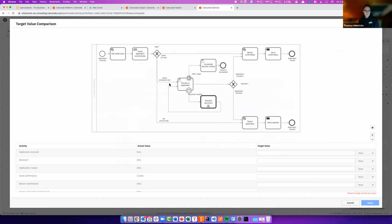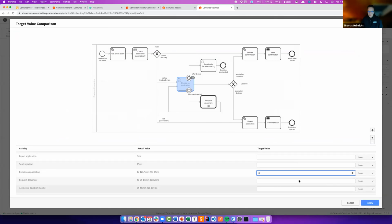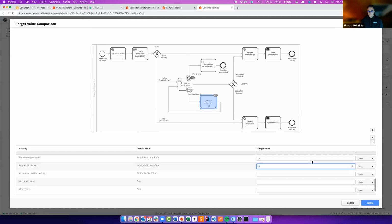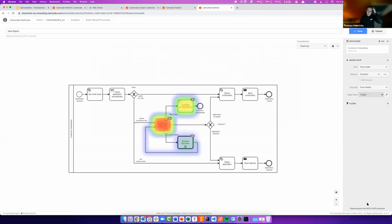Target values are this kind of important metric which lets you specify that, for instance, the clerk should be done deciding on an application in 1 business day. So let's say 8 hours. Whereas requesting the document, it's totally fine if this takes 4 days, because as mentioned, we are waiting for the customer at this stage. And maybe accelerate decision-making should take no longer than 2 hours. Applying this, we can see a more accurate heat map, which indicates right away where we need to get active and what we need to resolve in order to make our process more efficient.